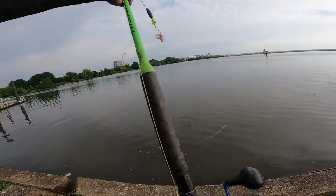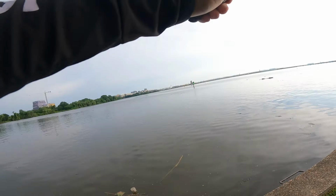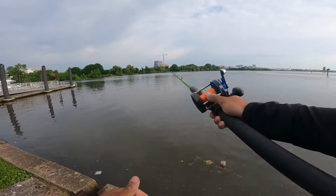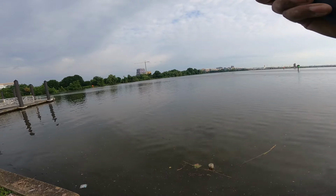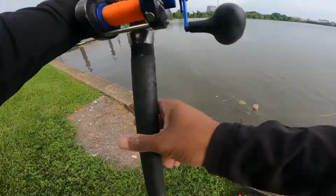All right, rod number one going out. This is gonna be our first catfish rod. All righty. Rod number two going out. This is gonna be our carp rod right here.